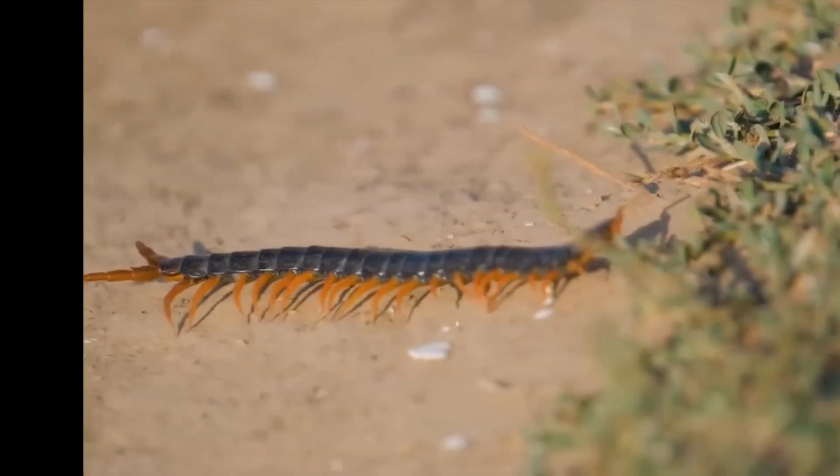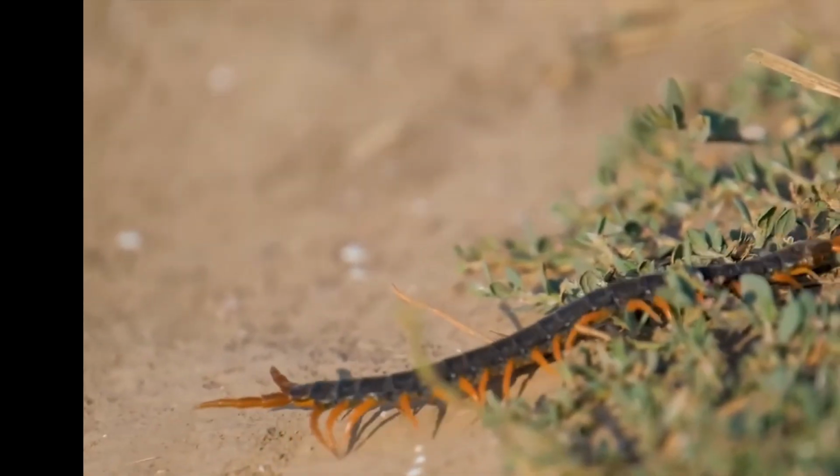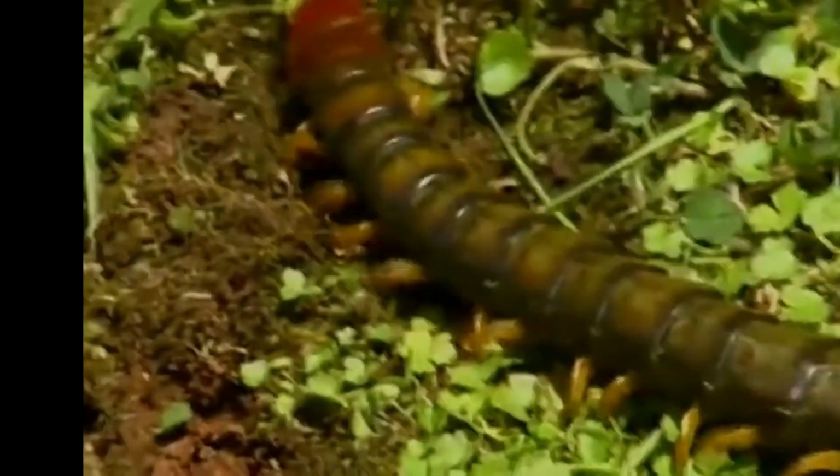The giant centipede can be over 8 inches long. It's my least favorite animal in the world. They have a very bad sting and can be deadly to little babies. Centipedes have one set of legs for each segment.